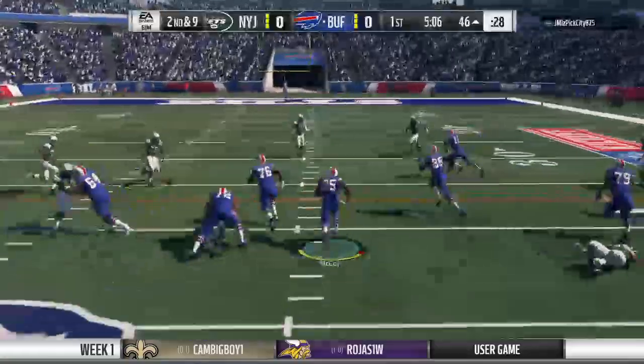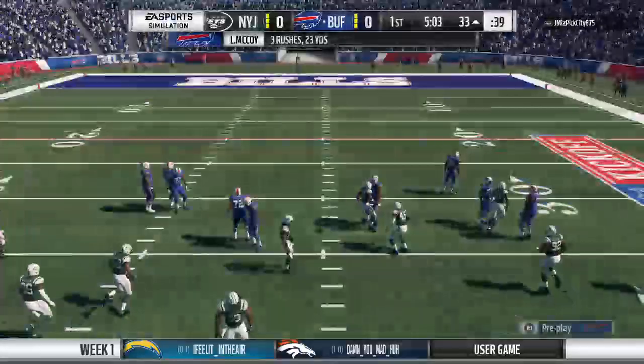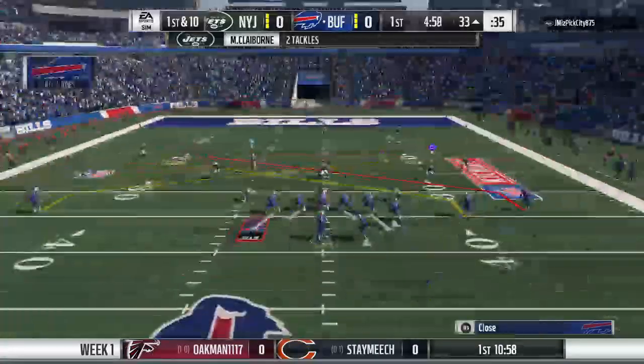On second down, it's McCoy. And he gets this inside the 35-yard line. It's a gain of 13 and a Buffalo first down.